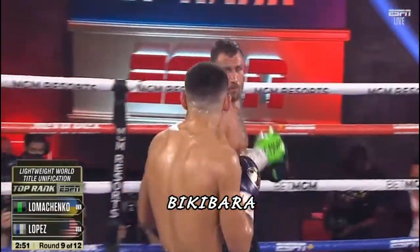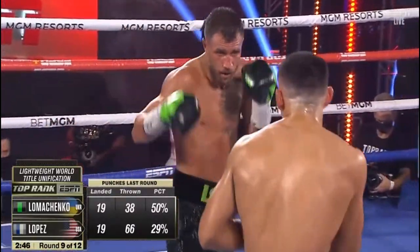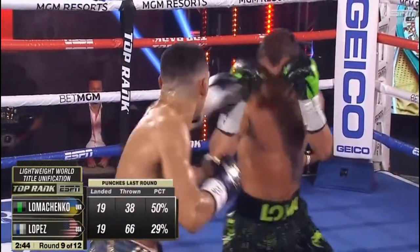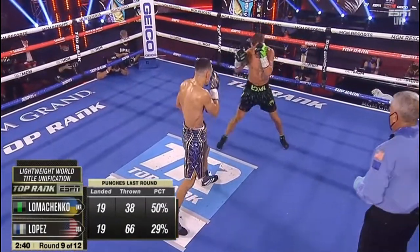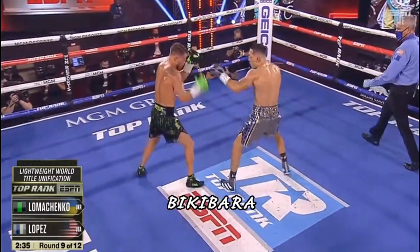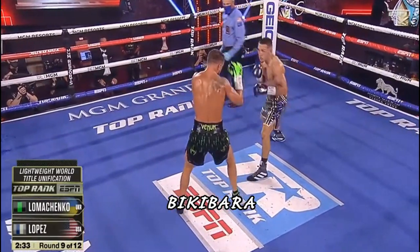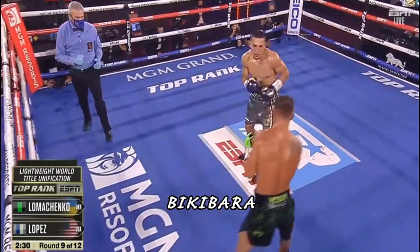And Lopez comes out with a hook. If you're Loma, you got to continue to use your jab just like that. Sometimes you'll land it, sometimes you won't. But it'll get you in range. Stay tight and let your hands go. Get out of range and then reset and do it again. So you can't lay on the outside like that, Joe. Lopez having banked all the early rounds, but now it is on the line.